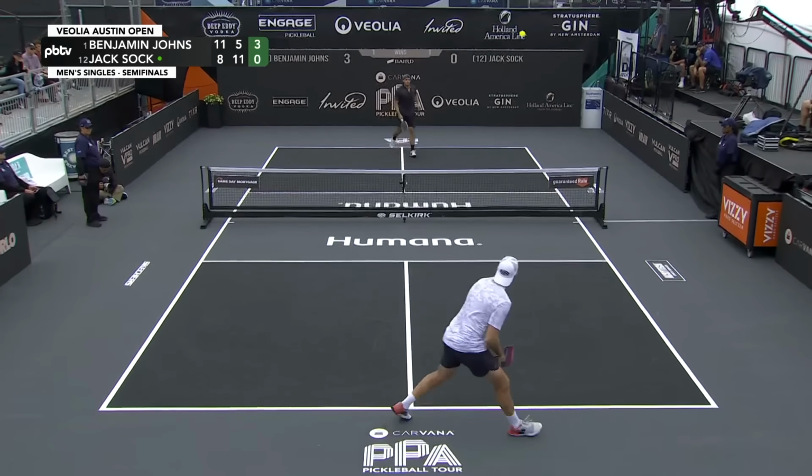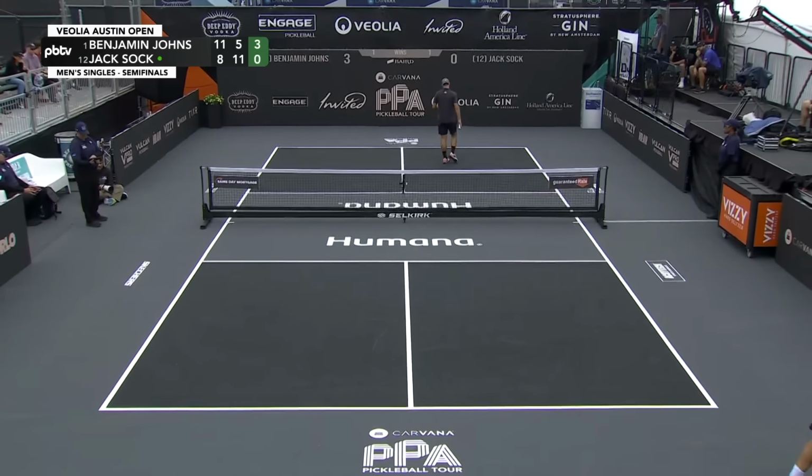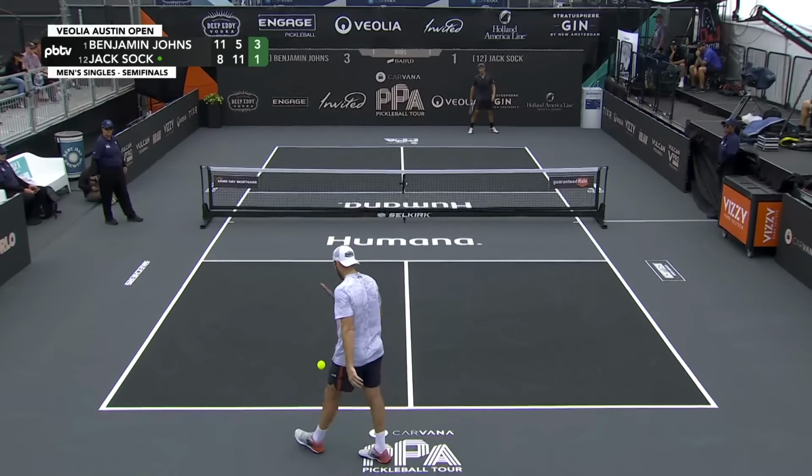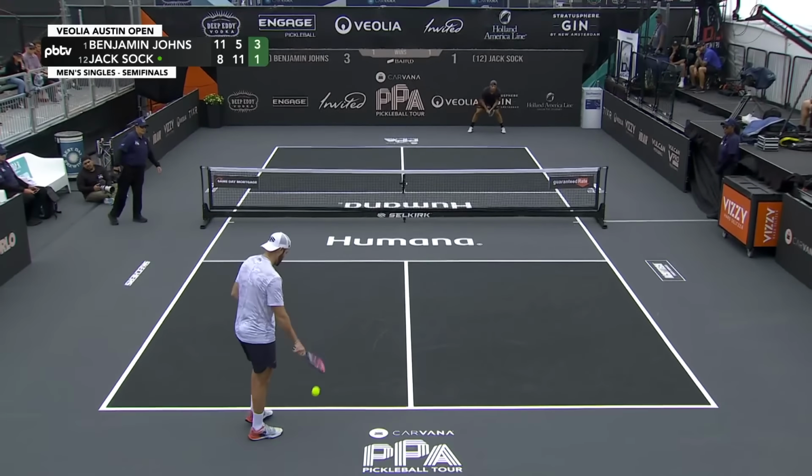Point. That got in the jet stream. Jack returns the favor with a big serve.